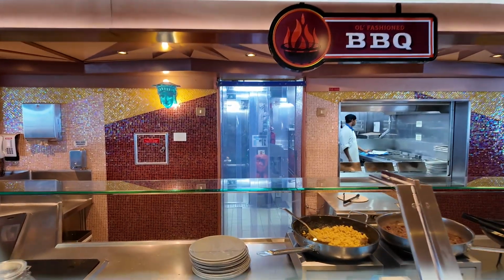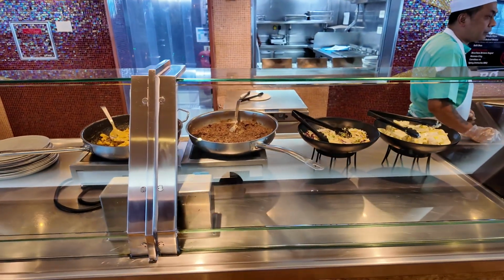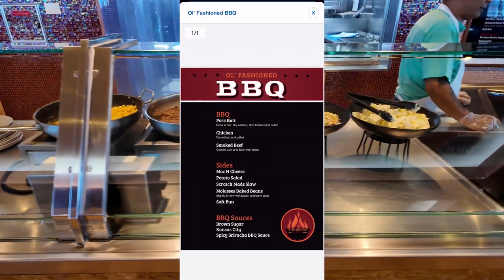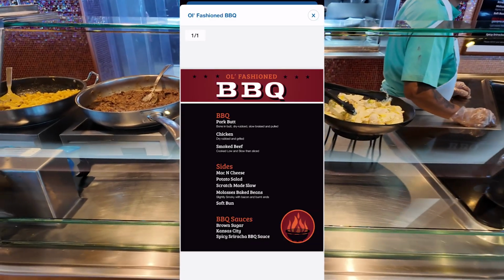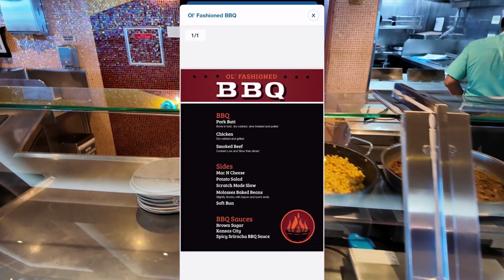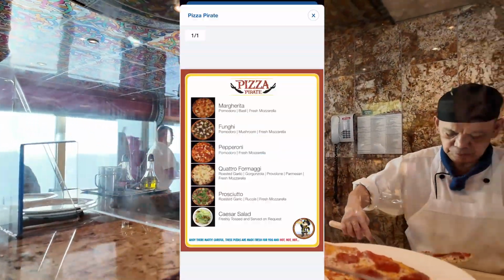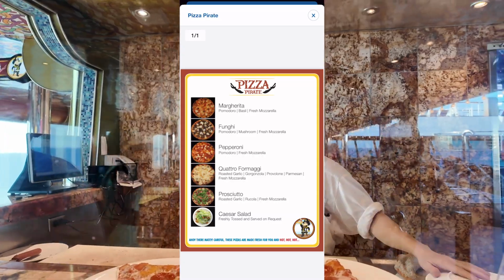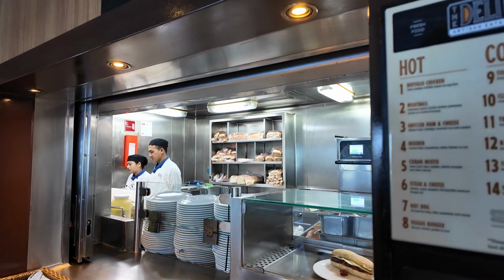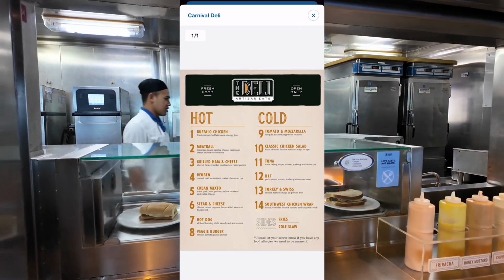And on sea days, be sure to check out Old Fashioned Barbecue. This complimentary spot serves up classic barbecue fare like pulled pork butt, chicken, and smoked beef. You can load up your plate with sides like mac and cheese, coleslaw, and potato salad for a perfect Southern-style lunch. Still hungry? Pizza Pirate bakes fresh pies from 9 a.m. until midnight. It's the perfect late-night snack. If you're craving something heartier, the Carnival Deli stacks pastrami, turkey, and corned beef until 11 p.m., offering classic comfort sandwiches.